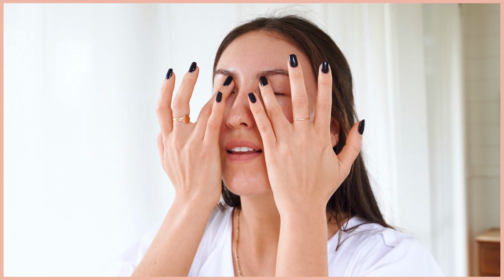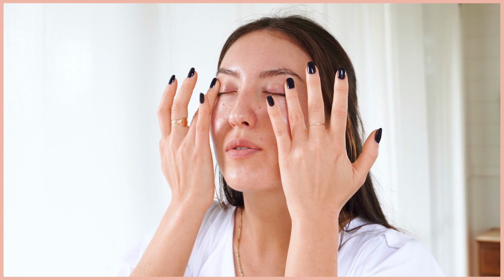And the next part that I'm about to do, I don't know if you're meant to do this with eye creams, but I'm gonna do it anyway. I just bring it gently over my eyelids. And it's like little chilled cucumbers. This product is so cooling.